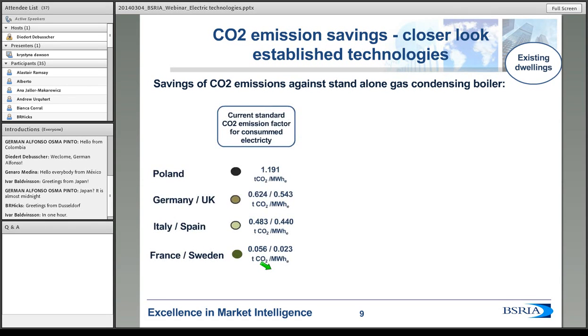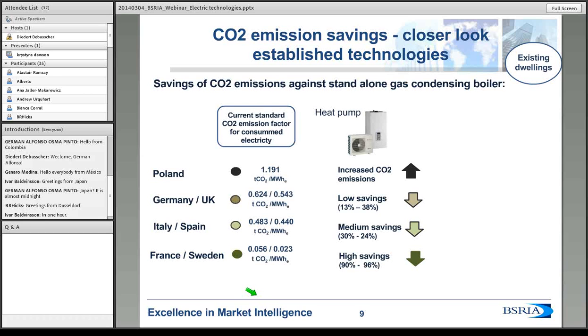Actually, both countries, France and Sweden, have extremely low CO2 emission factors, and renewable energy sources as well as nuclear power already account for the vast majority of electricity production there. Does it matter? Yes, it does. To better understand the reasoning, please have a look first at the savings of CO2 emissions that can be achieved by heat pumps standalone.